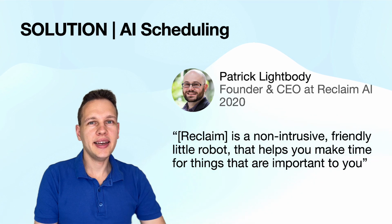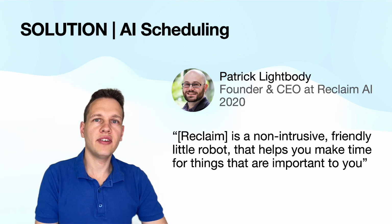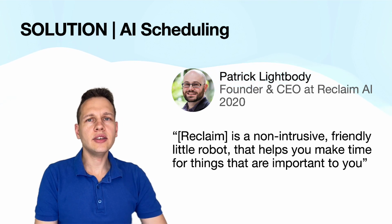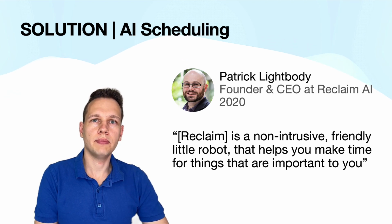Reclaim offers AI scheduling that promises to solve the calendar Tetris problem. CEO Patrick Lightbody describes Reclaim as a non-intrusive little friendly robot that helps you make time for things that are important to you. Personally, when I started testing Reclaim, I also found it a good moment to ask myself what actually my priorities are and how I want to use my time, rather than just running on autopilot.